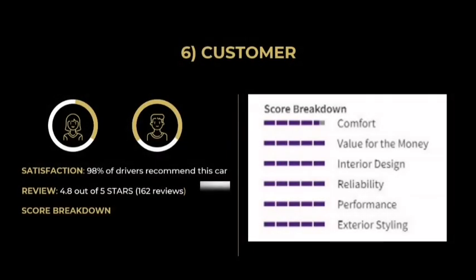Okay, for the customer, we can see in the slide the customer certification. We found that 98% of drivers recommended this car, which means this car is very good for customers to buy and to drive on the road or highway. For the review, we can see 4.8 out of 5 stars from 162 reviews. For the score breakdown, we found comfort, value for money, interior design, reliability, performance, and external styling, and in all of the score breakdown, we found the ratings are good and high.